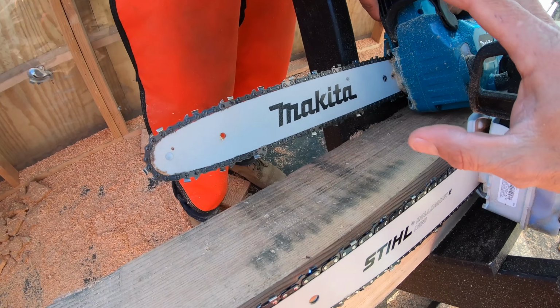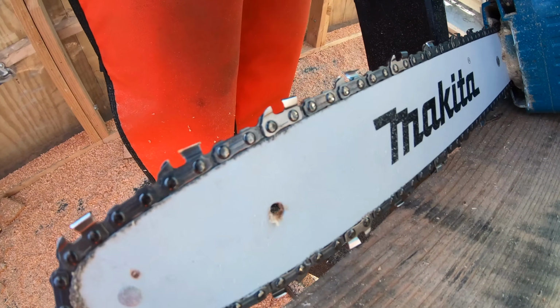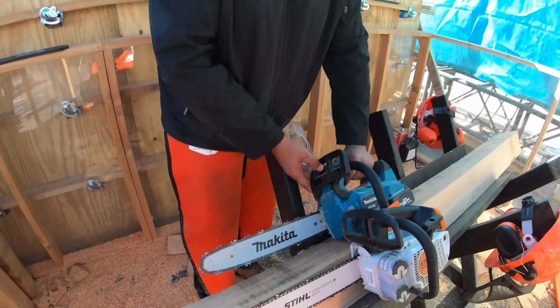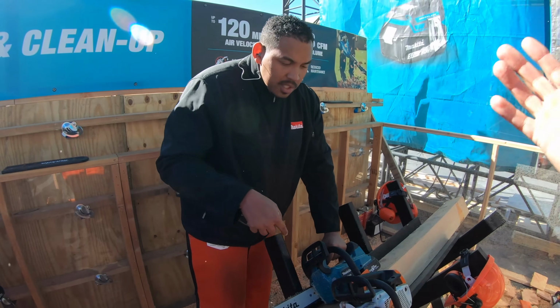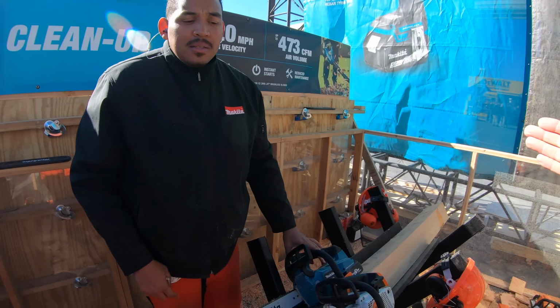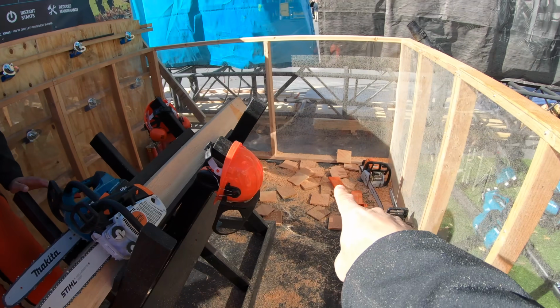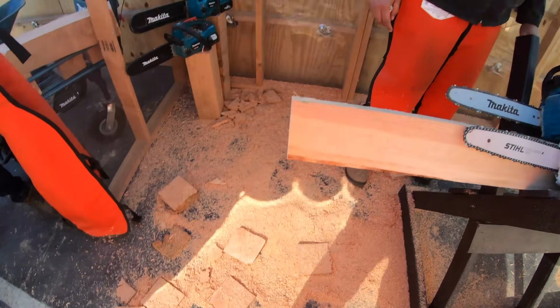This is the chain that the Makita came with, right? Yes, sir. And this is the chain. Is this brand new? Brand new. Just put on this morning. And they both made the same amount of cuts. Same amount of cuts. Barn chain, brand new, fresh oil. So you can see how many cuts they've made, because they're all laying right here.